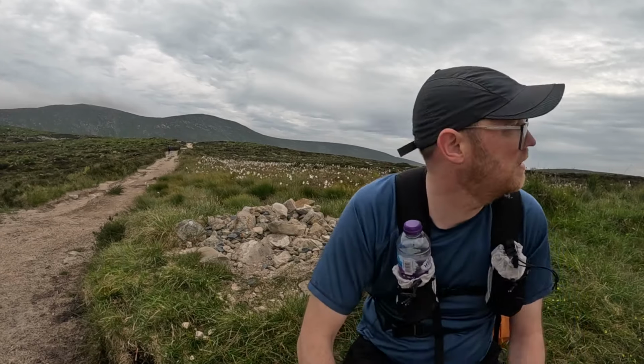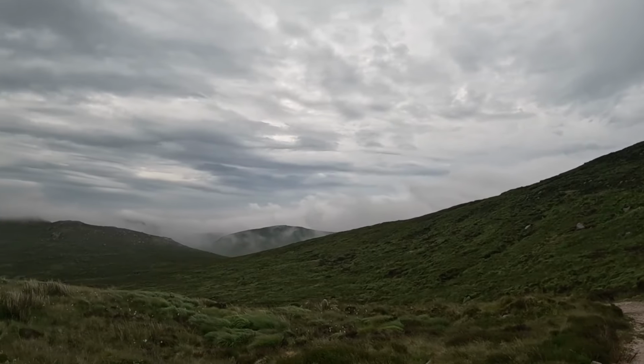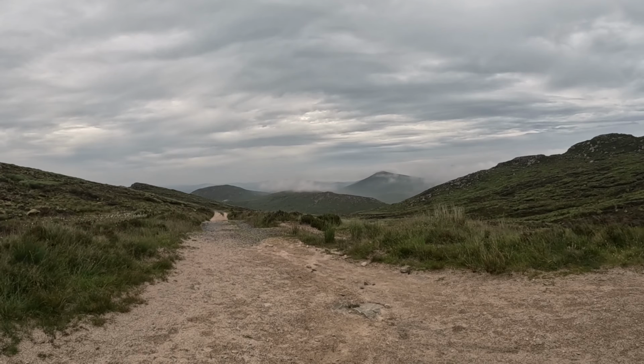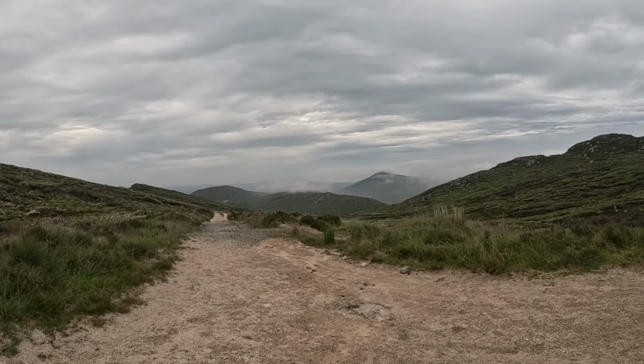Stephen's poured on a bit. It's starting to spit there a wee bit and the clouds are starting to... It's hard to say. They're coming and going, definitely. But we'll get up here and hopefully get a wee bit of dinner.